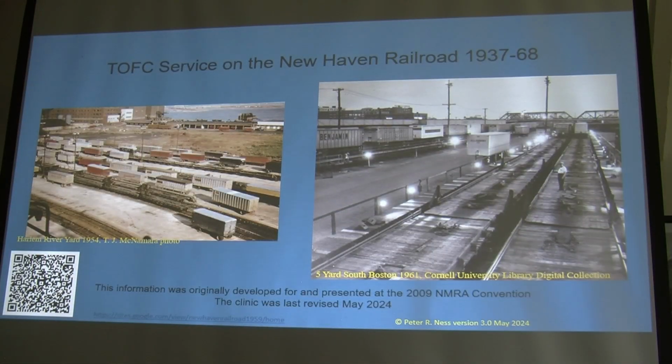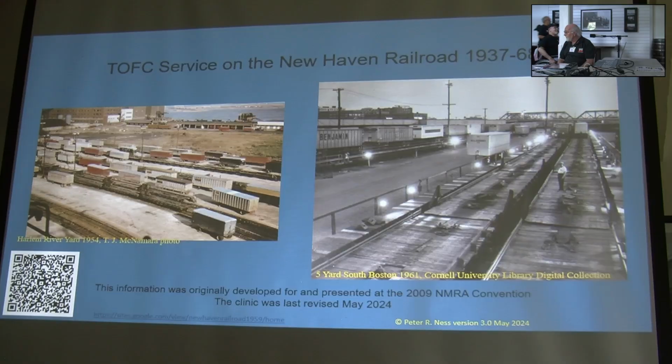So this is a 15-year-old clinic, but it's not the same clinic I did 15 years ago at NHRHTA. It's expanded greatly. When I first did that clinic, it was probably less than 40 slides, and it covered prototype and modeling all in one shot. And I can't do that anymore because I've developed so much information. I've had a lot of good folks provide me information, a lot of good discussions to nail down specifically the history section.